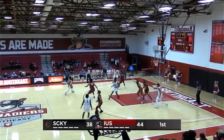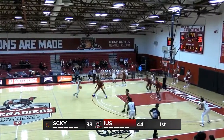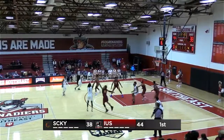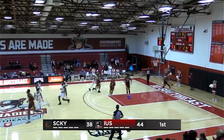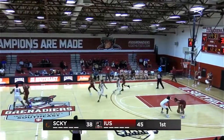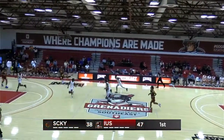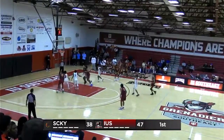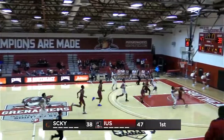Grenadiers will have the possession here to start the second half, looking to continue their first half efforts as they lead by 6. Wales for 3, and bang! Wales getting a hot start here in the second half. Boy, oh boy, when Wales starts making those threes and driving to the basket, that is a dual threat, Chase. Certainly, it makes the defense have to open up and guard him in different ways, creating looks for others.